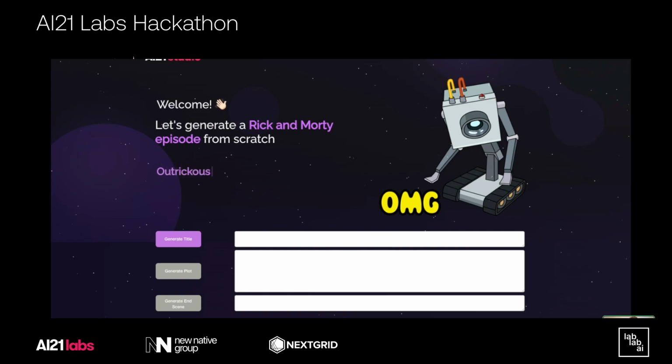So now the game is running locally on my machine and is comprised of three stages. First of all, Jurassic-1 generates a made-up title for a Rick and Morty episode, and based on the title, the next API call is generating a plot, like a summary for the episode. It's going to tell me what happens in this imaginary episode that doesn't exist, but was created.